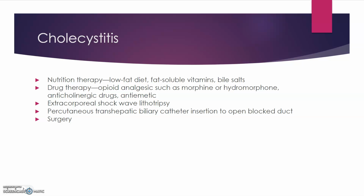Otherwise, we can go in and hopefully put a catheter in, so percutaneous, so through the skin, transhepatic, so through the duct system, and then find that blocked area and remove the stone. And then finally, if those aren't working, then of course we can do open surgery and go after it that way.